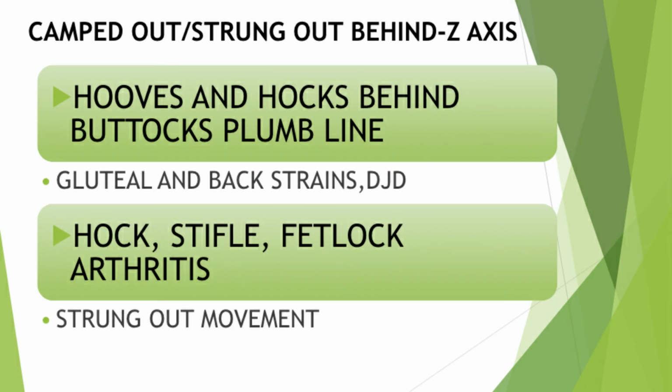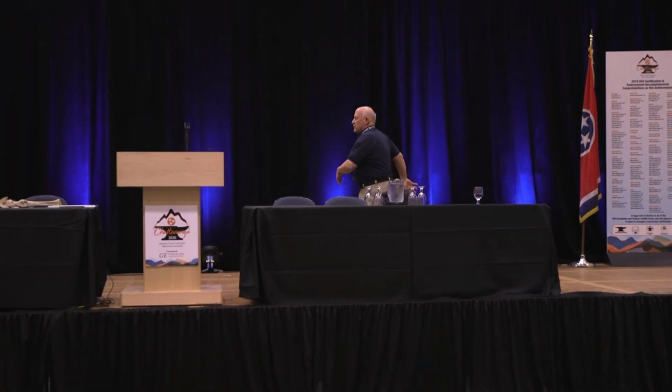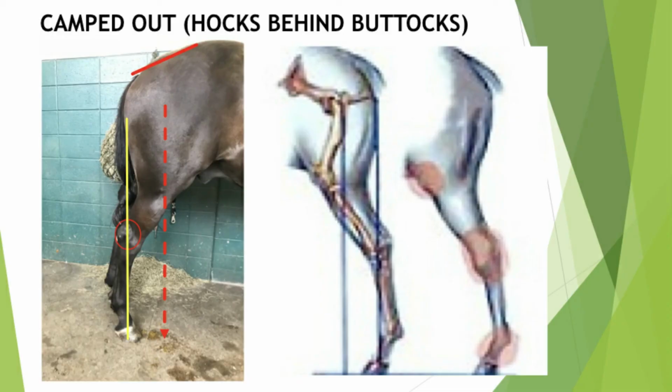Next. Camped out. So these are the horses that are strung out behind. The z-axis view, the horse is leaving its hind end behind. The hooves and hocks are behind the plumb line from the buttocks. They get gluteal back strain, degenerative joint disease. They get hock and stifle arthritis, and these are the horses that always just don't get under themselves. They're just leaving things behind them. Next. And you can see on this horse here, you can look at the graphics, perfect out of the textbook, of where these plumb lines are.